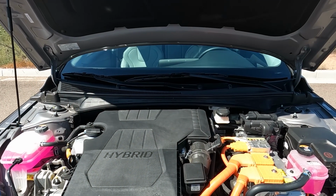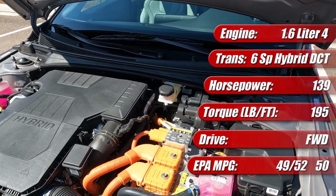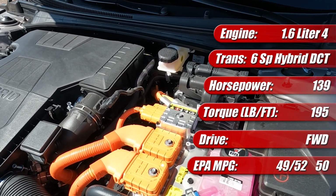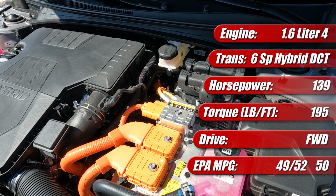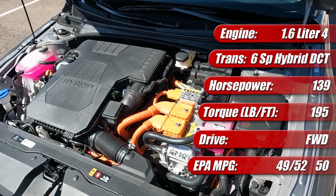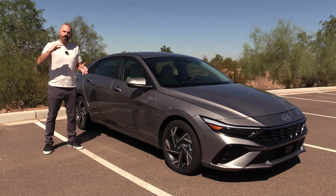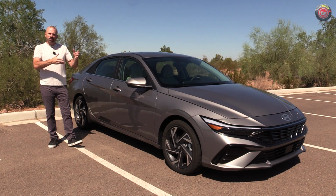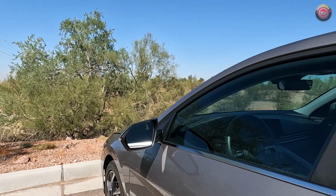Now under the hood is a 1.6 liter Atkinson cycle direct injected 4-cylinder engine, and it's mated to a 6-speed dual clutch direct shift automatic transmission. Between the two is an electric motor, and with those two power sources combined, you get 139 horsepower, and the MPG rating combined is 50 MPG. Pretty good. Getting back to the wheels, when you get the base model, it's actually rated quite a bit higher in the MPG. That's because this does have the larger tires and wheels, which are heavier. They have more rolling resistance. If you want higher MPG, the base model is probably the way to go.